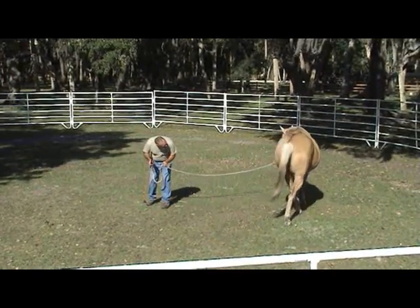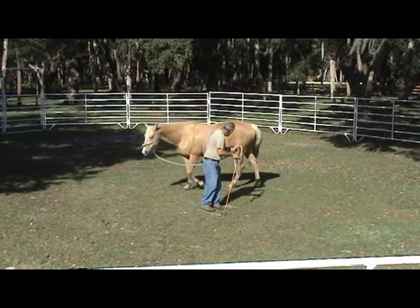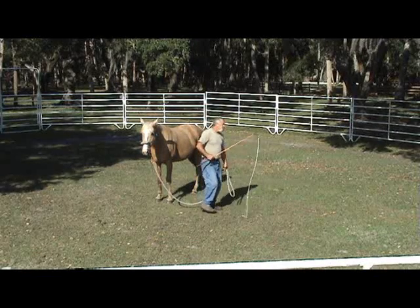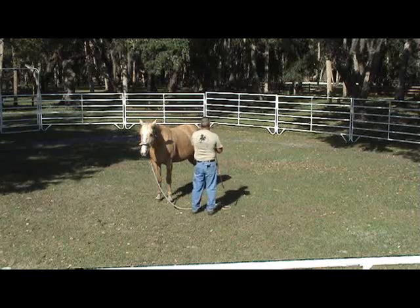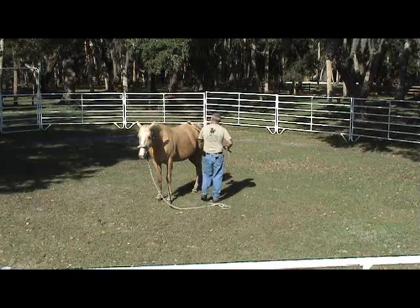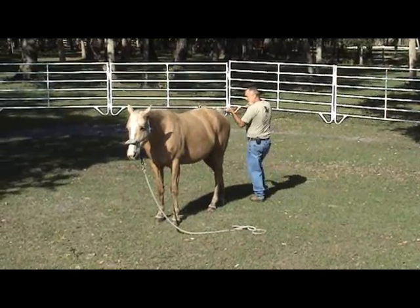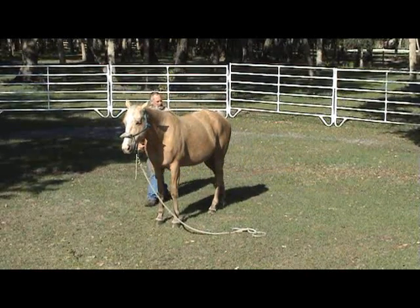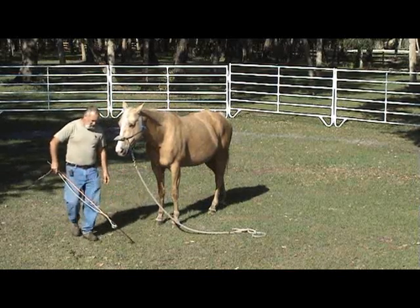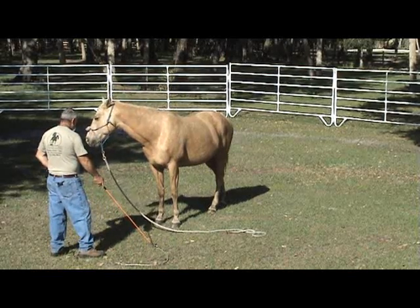I'm going to try to hide her hiney again. Okay. So I'm going to touch her with the carrot stick again. Tail comes up, passing gas, that's a good sign. A little relaxed right there, that's fine. Okay, now let's see if I can do it without holding the rope. Okay, see how she's moving away?